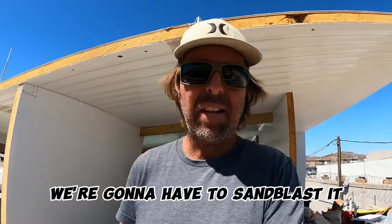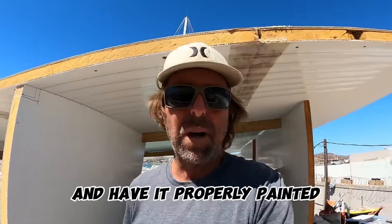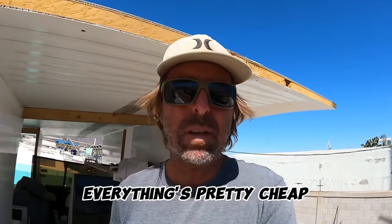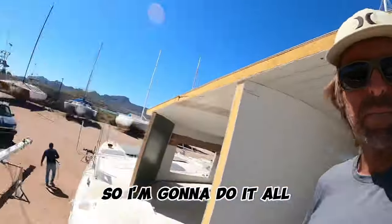We have to take out all the pop rivets to get the mast completely straightened out. We're gonna have to sandblast it and take off a bunch of stuff and have it properly painted. So that's another real advantage of being in Mexico. Everything's pretty cheap, so I'm gonna do it all.